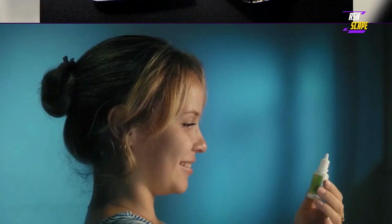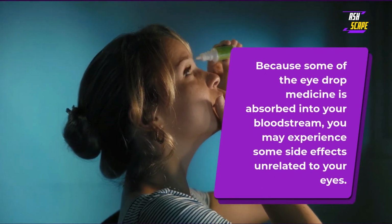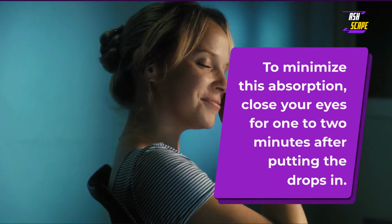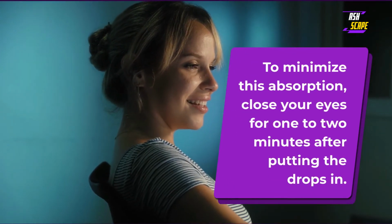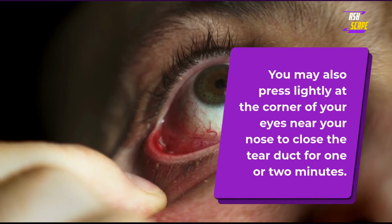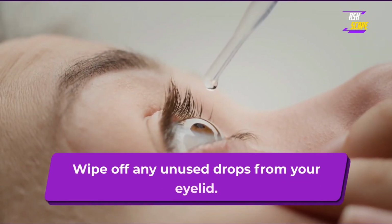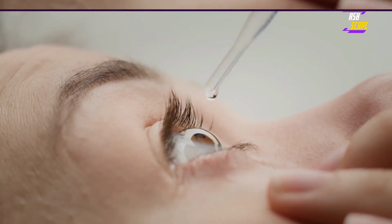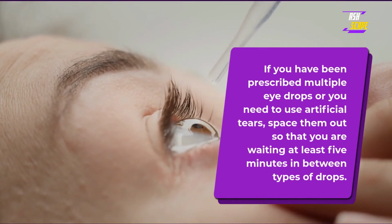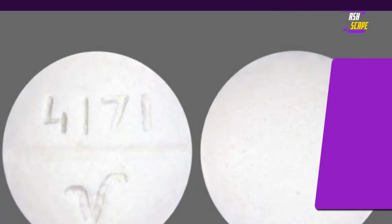Side effects. Because some of the eye drop medicine is absorbed into your bloodstream, you may experience some side effects unrelated to your eyes. To minimize this absorption, close your eyes for 1 to 2 minutes after putting the drops in. You may also press lightly at the corner of your eyes near your nose to close the tear duct for 1 or 2 minutes. Wipe off any unused drops from your eyelid. If you have been prescribed multiple eye drops or you need to use artificial tears, space them out so that you are waiting at least 5 minutes in between types of drops.